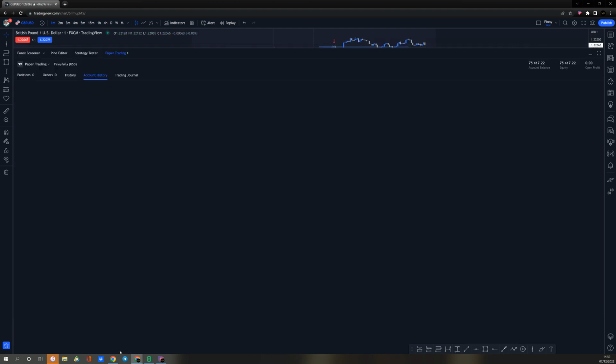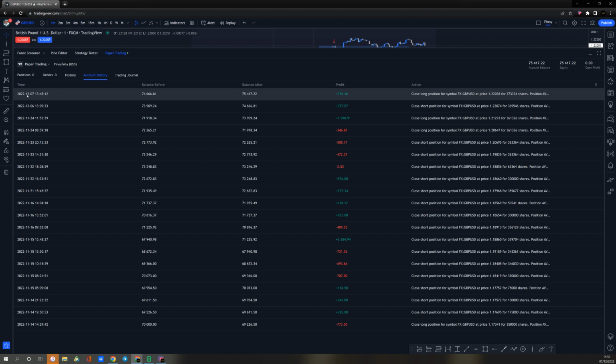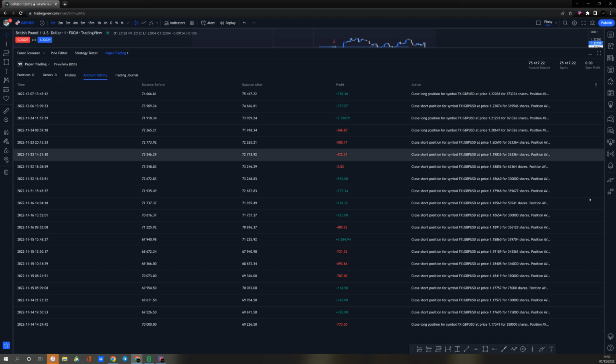1-to-1, and we'll go to the paper trading. So you can see here, this is today's trade, 7th to the 12th, 2022, another 1%. Ultimately from 70,000 up to 75,417.22. That is roughly 7.7% profit in, let's say, 3 weeks trading. So in some prop firms, another 0.3%. That's the challenge passed, which gives me a nice wee confidence booster.